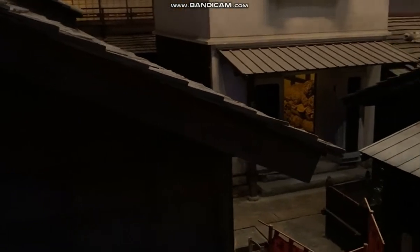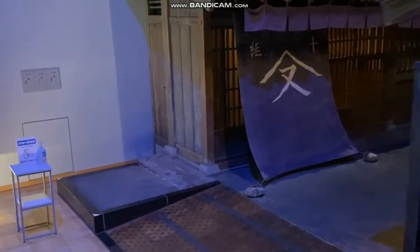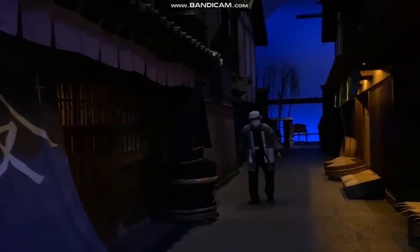It will change depending on the time and also the season you visit this museum. This district is Fukagawa in Tokyo. Oh, now it's getting dark. Look at that.